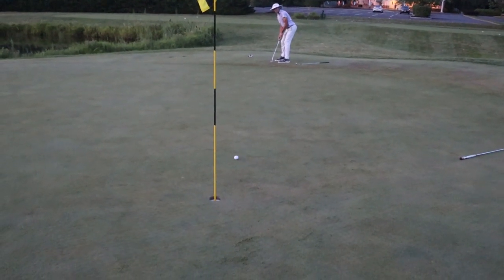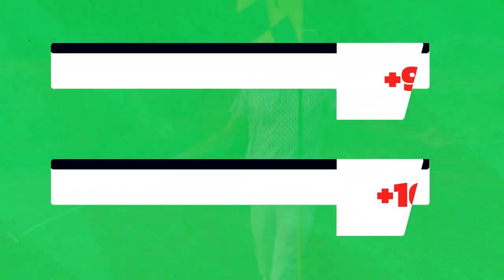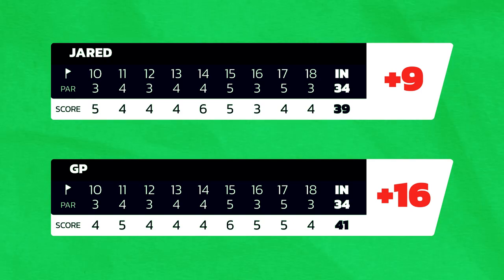Get in, get in. All right. Hey, hey. 85 on the day is not too bad. Left some putts out there. Got to tap it in.